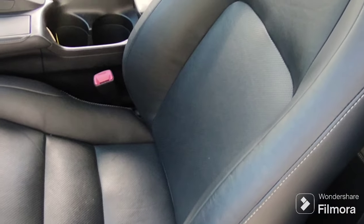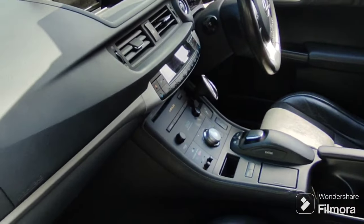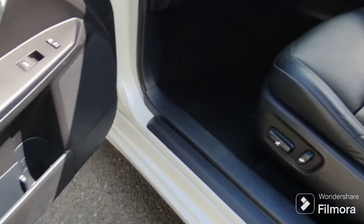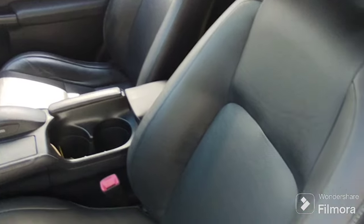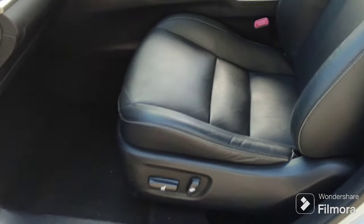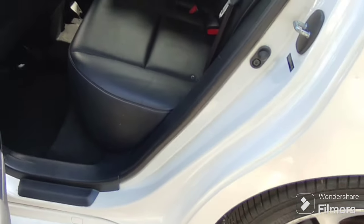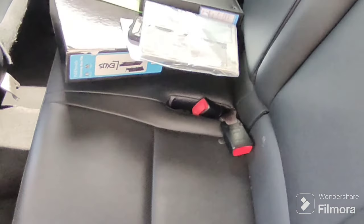Interior is absolutely stunning though. Look at that. Superb interior. Really like new condition. So it looks like only really the driver's seat has been sat in, because everything else looks untouched. Look at that. Shall we have a look at the back? Check it out. Look, door cards, the rear seats.